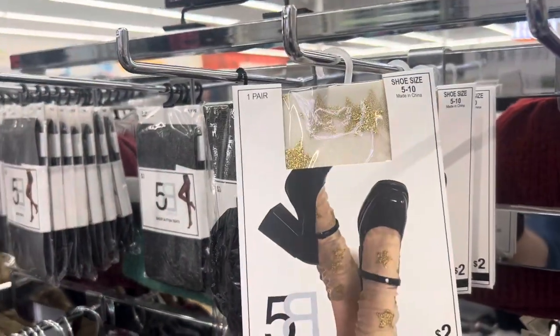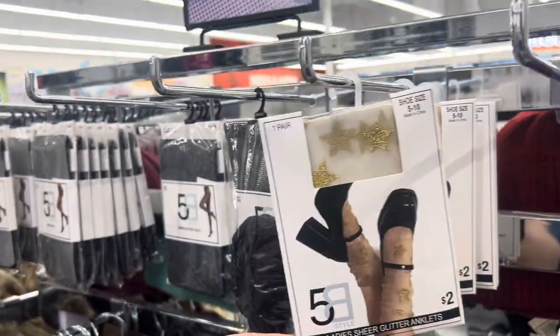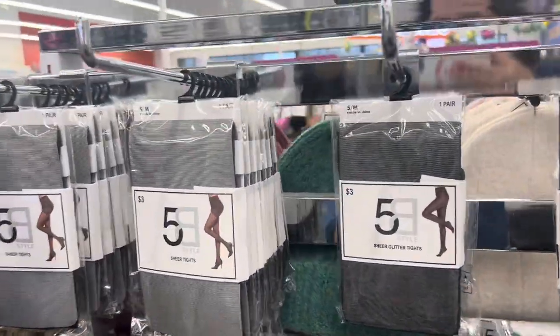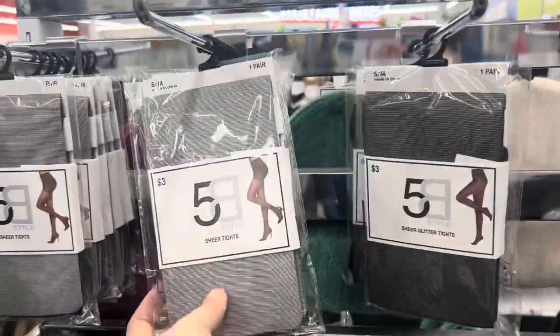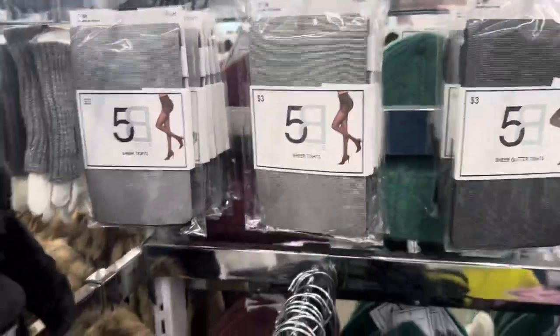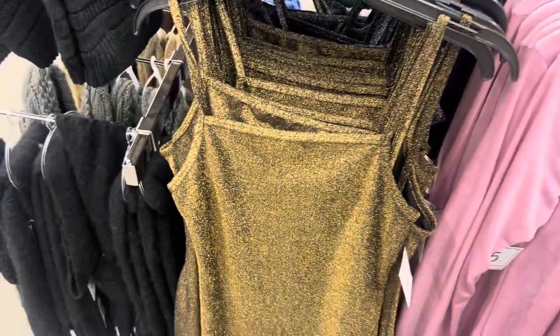Some nice glitter anklets. Looks like that. $2. Some glitter sheer tights. $5 if you're in need of tights. They got them at Five Below.